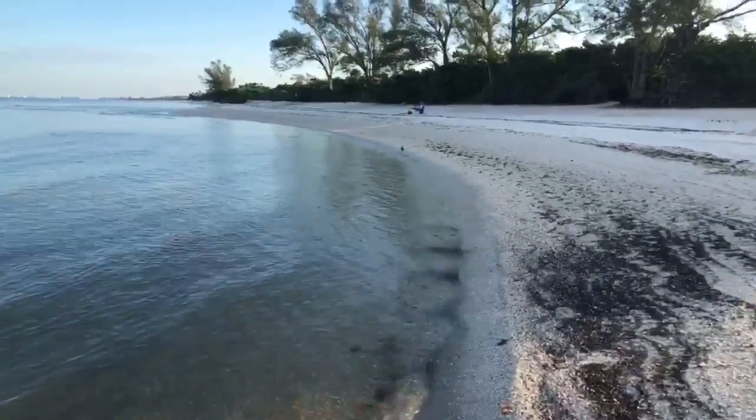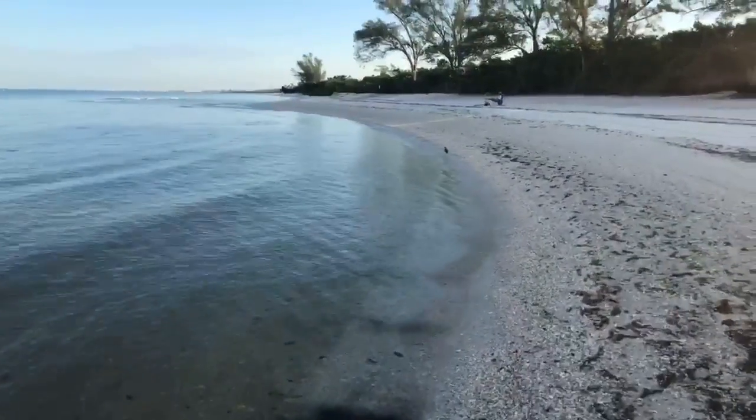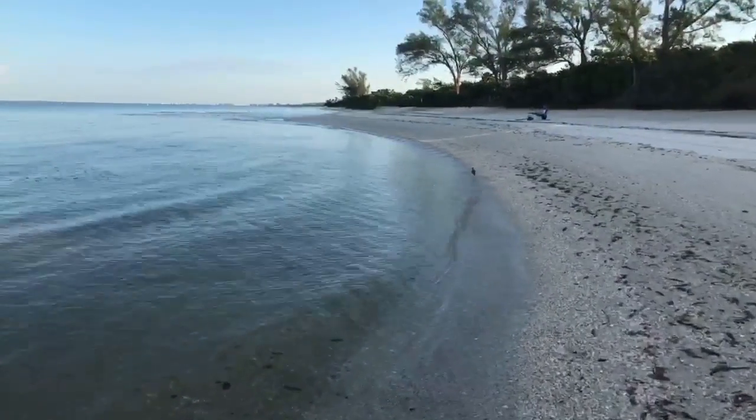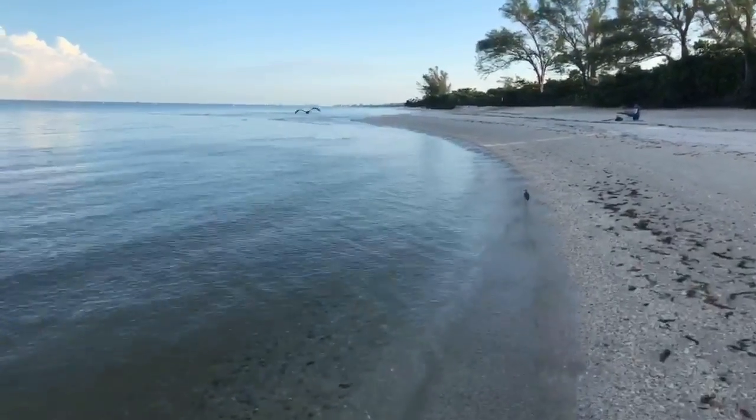Still a little dirty here. This isn't pollution, it's just dirt. It's just stuff that was stirred up during the dredging.